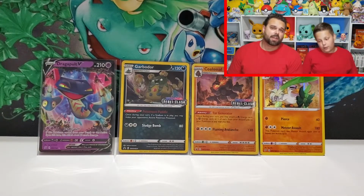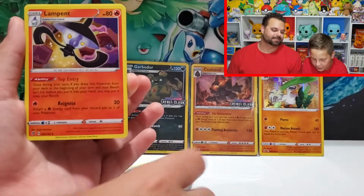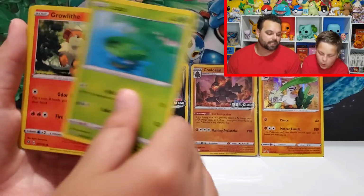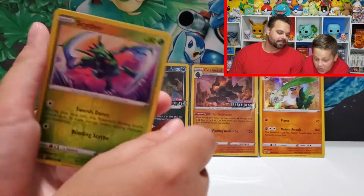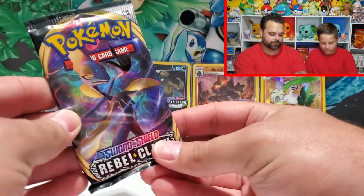We'll talk to my hobby shop. Give my hobby shop all the props. Energy! So salty. Palossand. Training card. Lampent. Chandelure is one of my favorite Pokemon, guys. I love Chandelure. Stuffle. Rotad. Growlithe. Scyther Reverse. And... nothing. And an Afro 90s. I said 90s. 70s Afro Man. All right, guys.